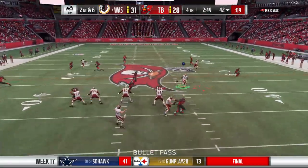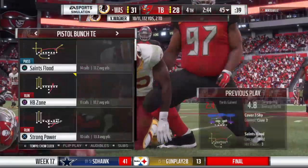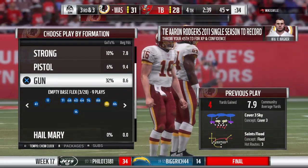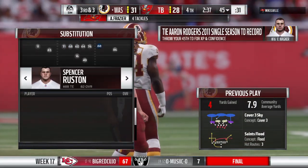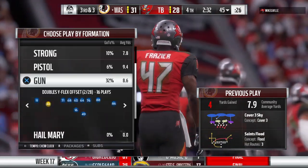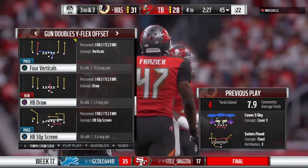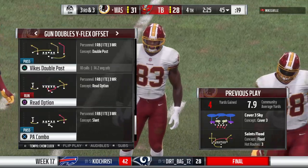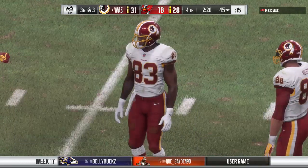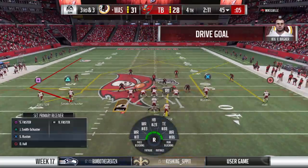To throw on 2nd down. Wagner. And a quick throw here. That's complete. And he'll be brought down right at the 45-yard line. 4 yards on the completion, and it sets up a 3rd down. As big of a play as we've had in this one so far. This is 3rd and 3.